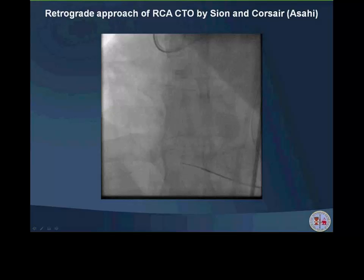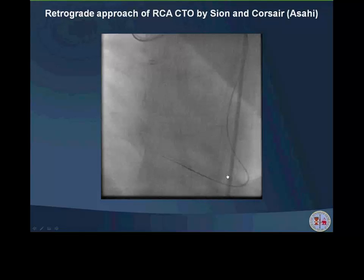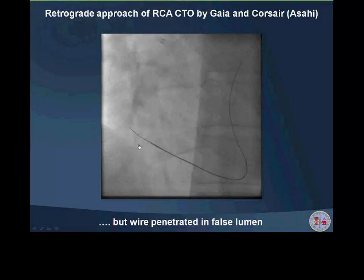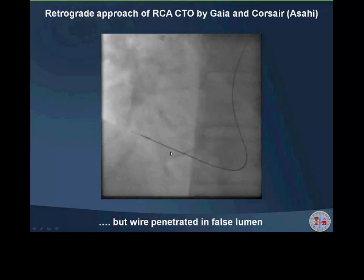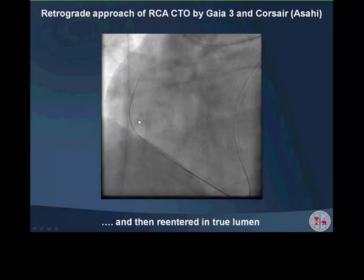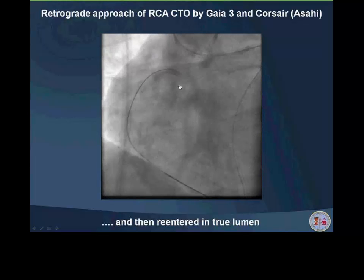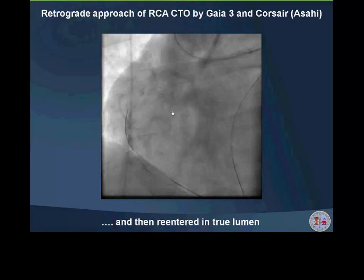And here there is a usual septal approach. In this situation, we are doing the other way around. We are not getting into the PL from the PL, but we are getting from the septal. You see the wire goes in PL. Then we are able to go as usual by Sion and Corsair, and then try to get into the occlusion. Here we are still working with Gaia. Then Gaia went into the false lumen, and then we had to use once again Gaia third. So we are stepping from Gaia first to Gaia third, and then Gaia third is able to navigate into the occlusion to externalize the wire as usual, and after that we are basically using now this externalized wire.